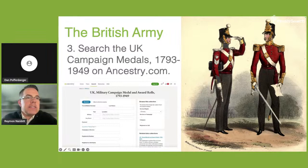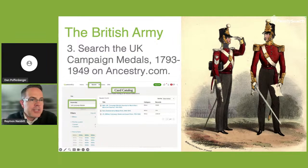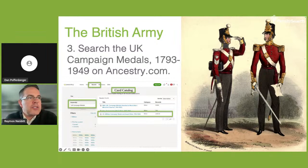The third database is the UK campaign medals from 1793 to 1949. This has over 500,000 records, actually I think it's more than that, I think it's like 3 million records for those who may have earned a medal. But on Ancestry.com, it's the same thing. I look for that keyword search. Same thing with Find My Past and Family Search, I look for search. This time I go to the card catalog and I type in UK campaign medals. And I have given you in your handout the keywords to search for. And then here, yeah, it's 2.3 million records of those who earned a medal.